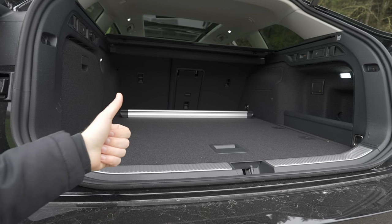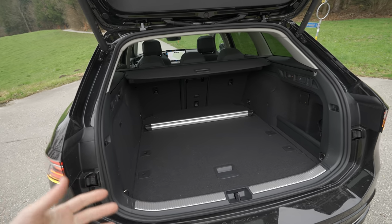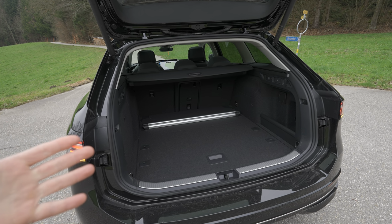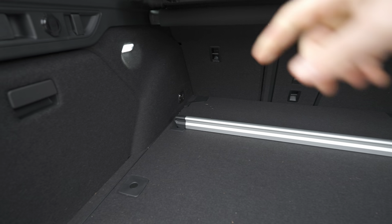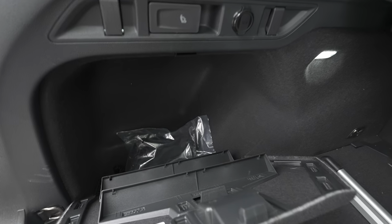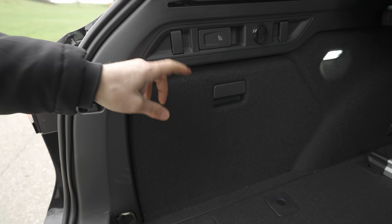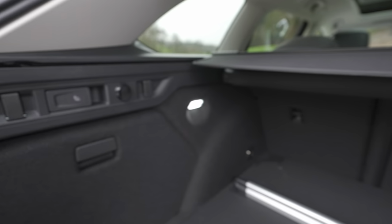Super nice. Also on the side, they learned from Skoda, right? Because Skoda is the same practical. They were always super practical, but now Volkswagen have kind of the same size, so super practicality. This is great. You have hooks here and here in every corner. You have some storage space here where you can add different items, otherwise good quality. You have a lot of hooks. You have the handle to fold down the seats, I will show you later.